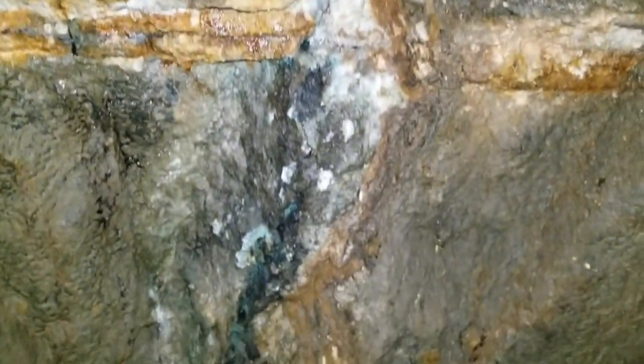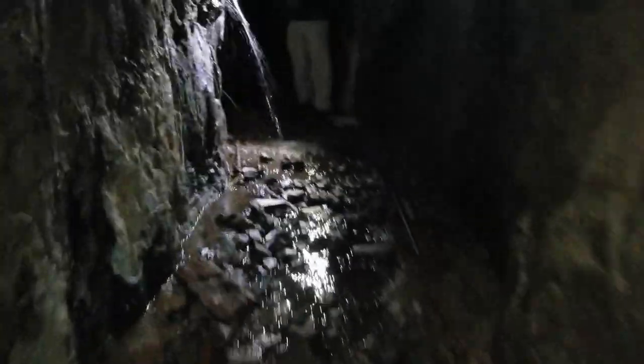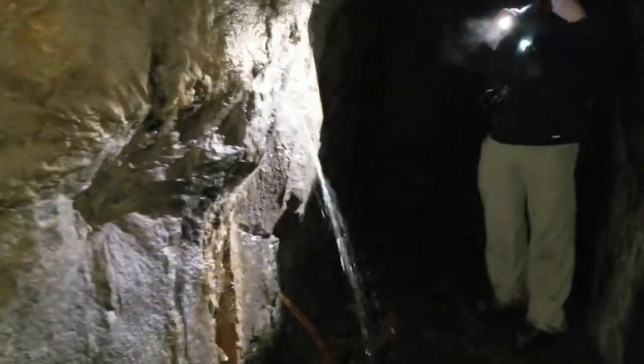All right, so we are deep inside the mine now, and we have water coming. There's water running through the bottom. You can see there's still the old wooden tracks, pipes. I don't know what the pipes were for. See some of the veins, different things still in there. Oh yeah, there's a crack up here where water is just spilling in from somewhere up above. Interesting.